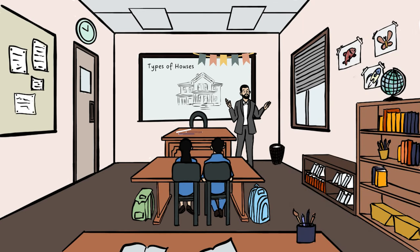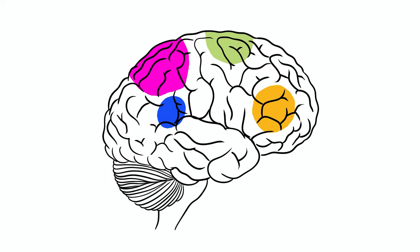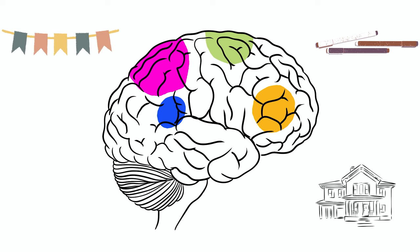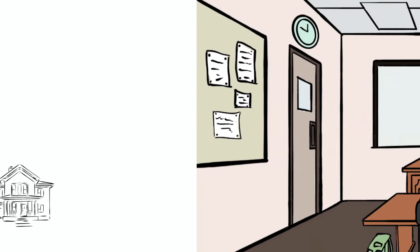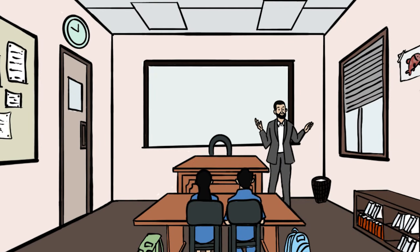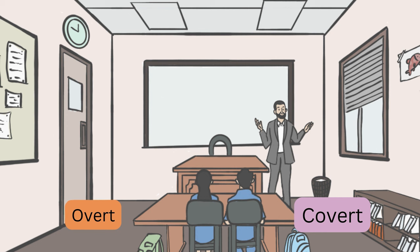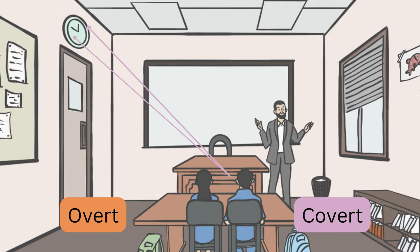Attention is a cognitive process that allows us to focus on important things and filter out other irrelevant things. When we pay attention to something, different brain regions get involved. These brain areas work together like a team to let us notice things, recognize them, and decide what's essential in our surroundings. Among the different types of attention are overt and covert attention. When we pay overt attention, we move our eyes in the direction of an object. On the other hand, covert attention allows us to spy on objects at the edge of our vision, even without moving our eyes toward them.